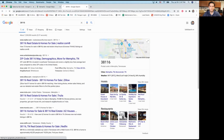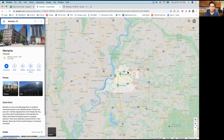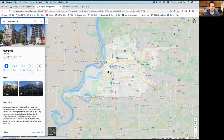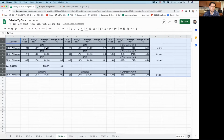So 38116, we call it Whitehaven, so it's by the airport. Great little zip code by Graceland, so some Airbnbs, tourism going on, a hotel over here. Then lots of logistic companies, lots of people working at the Memphis airport. Macro view, it is the southern section of Memphis, 5-10 minutes from downtown Memphis. So, pretty good area. A lot more homeowners are starting to buy in here versus renters, so it's picking up. I'd call it a B-class neighborhood.